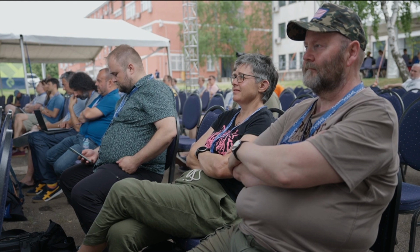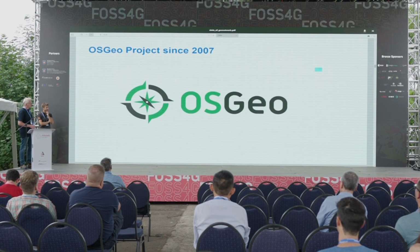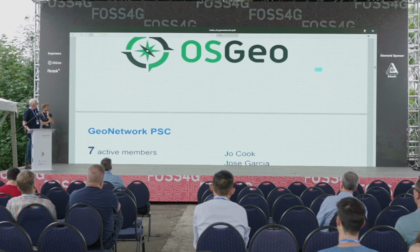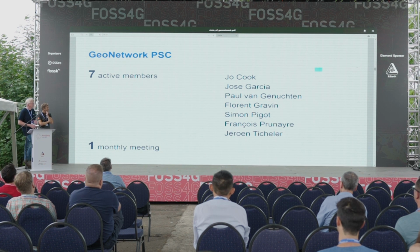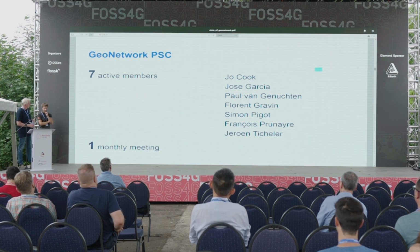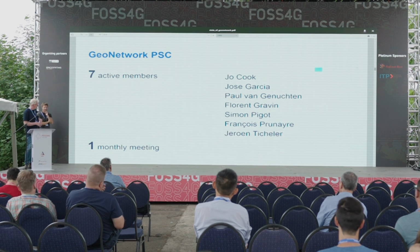It's been an OSGeo project since 2007. Off the top of my head, I'm actually not quite sure, it could be a year earlier or later, but it was very early in the OSGeo process. There's a project steering committee. We have 7 members, listed on the right side. We have a monthly meeting to discuss things that are going on, to discuss if we have presentations, if we have issues with code, with releases, and so on.